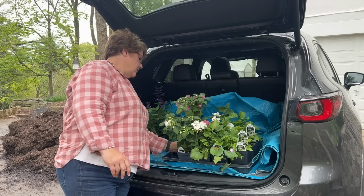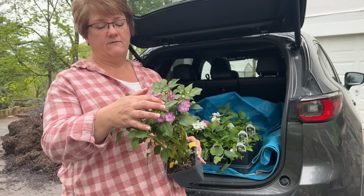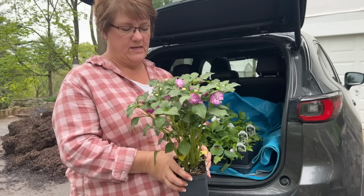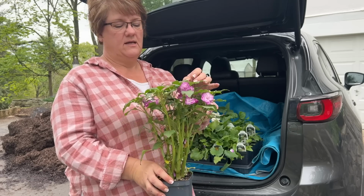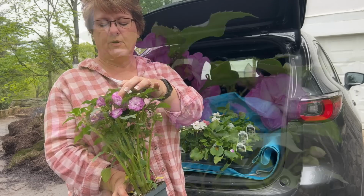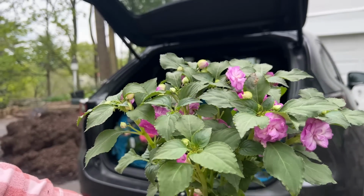Okay, this is what inspired me to get that hanging basket. I found one of these, well, I found more than one, but I bought one of these double Impatiens plants, and you can see how tall and lush it is. Again, it's these double purple and white, really beautiful double flowers, and I just love it.